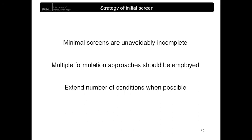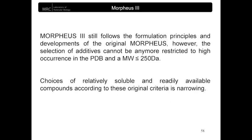Next, we are going to introduce some details about the development of MORPHEUS 3, where more reagents are being investigated. MORPHEUS 3 still follows the formulation principles and developments of the original MORPHEUS. However, the selection of additives cannot be any more restricted to high occurrence in the PDB and a molecular weight below 250 daltons. Choices of relatively soluble and readily available compounds, according to these original criteria, is narrowing.